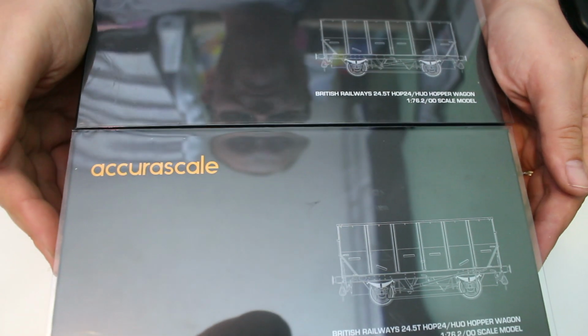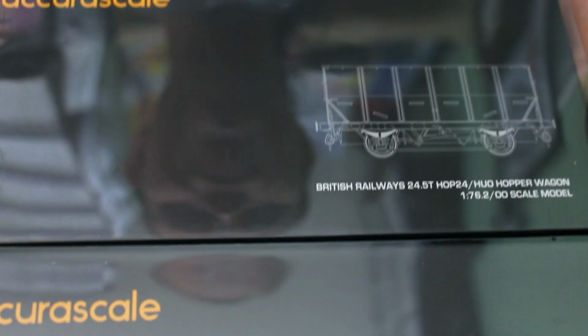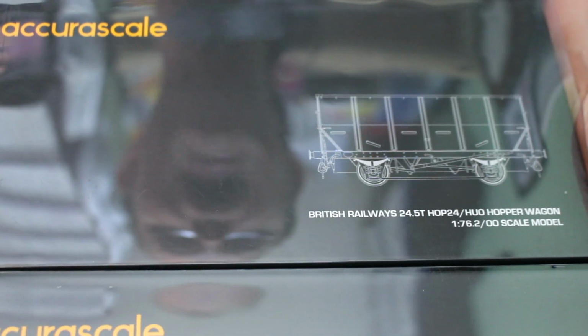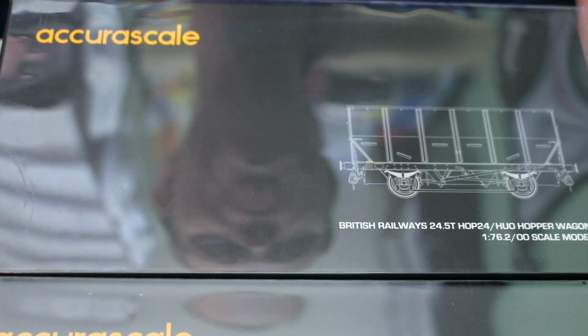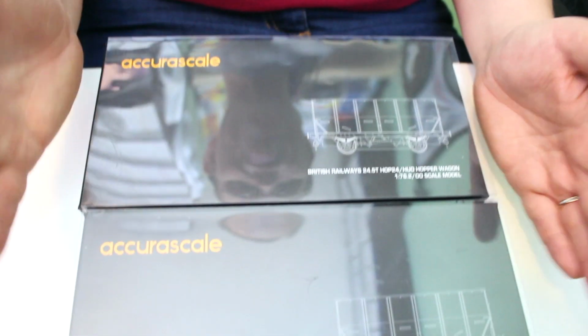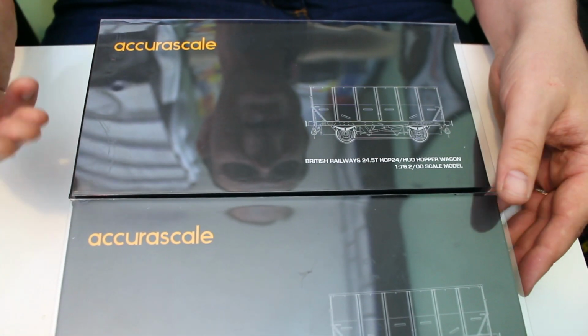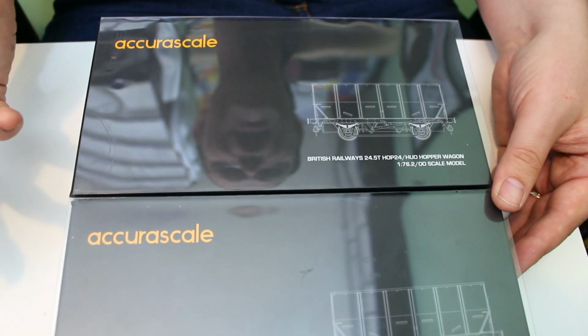Well, I'm really pleased to have been given these as a loaner to take a closer look at. I saw the Accurascale stand at Alexandra Palace Model Railway Exhibition, and I was actually very impressed by what I saw. So it's great to now have the opportunity to take a closer look at these wagons. And what I've been loaned are the HUO hopper wagons.